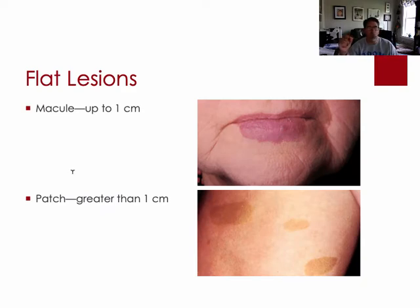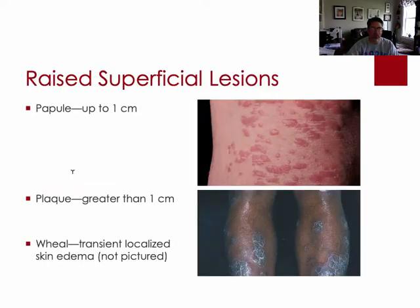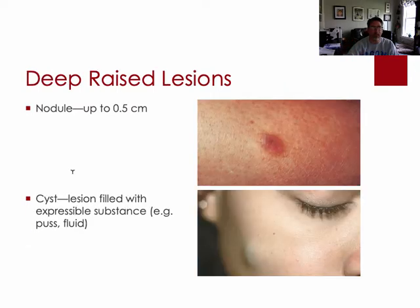Make sure that you know the definition of a macule. That is a flat lesion that's up to 1 centimeter. If it's over a centimeter, then it's a patch, right? Same deal, just different sizes. Papules and plaques are superficial raised lesions. So a papule, again, up to 1 centimeter, plaque greater than 1 centimeter.